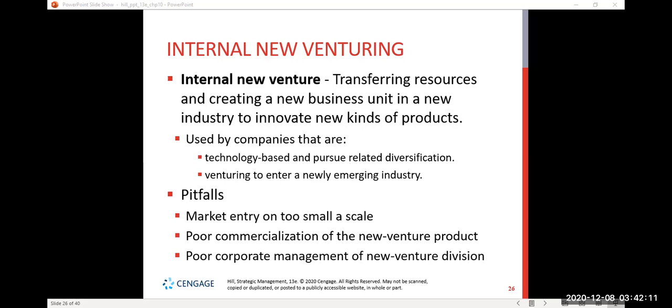also use internal venturing to enter a newly emerging or embryonic industry. These are industries in which no company has yet developed the competencies or business model to give it a dominant position. Embryonic industry example: when new technology comes in. Let's say in the case of color television, when the LCDs come, when the LEDs come, the smartphone comes. These are new technology-based products. So these are the embryonic industries.